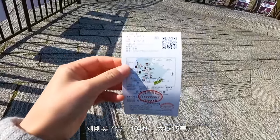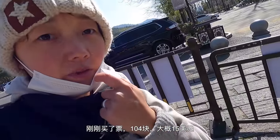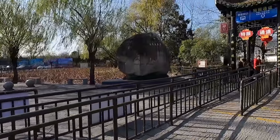I've just got the ticket. It's 104 yuan, which is something around $15. So it's not that cheap because it's a 5A. It's one of the highest ratings of scenic zones in China.